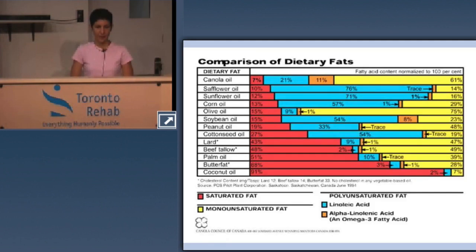This chart speaks volumes. You can see here there's lots of colors. The red indicates the amount of saturated fat in selected oils. And then we have some blues, some gold, and a bit of orange. Allow me to explain this further. Let's jump down to the bottom of this chart. You'll see here coconut oil. Coconut oil has a lot of red. You can see that more than 90% of its makeup consists of saturated fats. Butterfat, just above coconut oil, has almost 70% saturated fat. This is one of the reasons why we recommend using a non-hydrogenated margarine as opposed to butter.